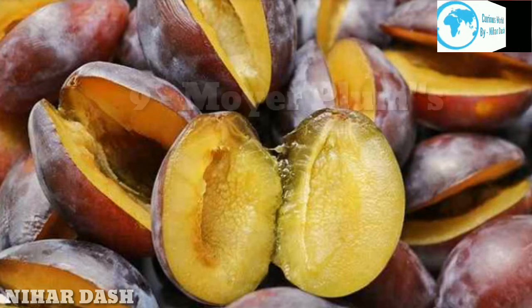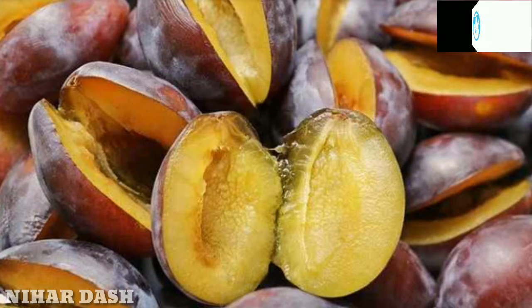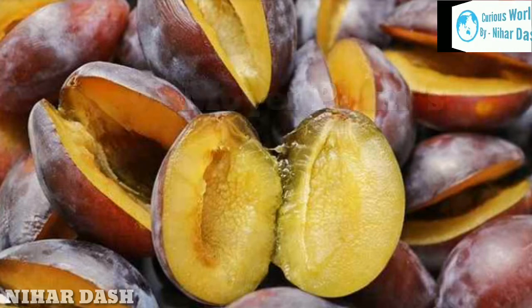Moya plums are also disease-resistant. The fruits are very good to be eaten raw and fresh, but they can also be turned into jams or jellies. Drying them or incorporating them into some recipes can also be considered.